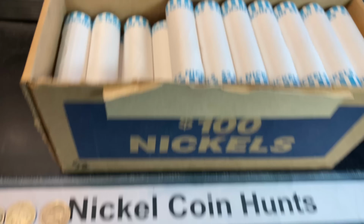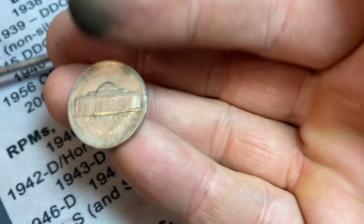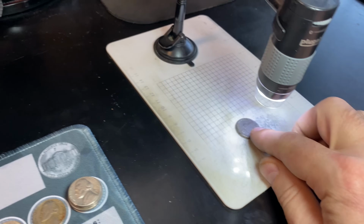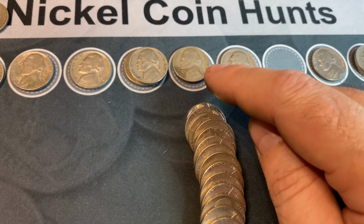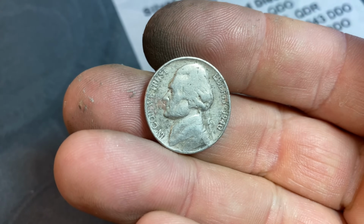Roll number 3 of box 2, we have our first Jefferson nickel found that's in the 40s. 1940, and that might be a San Francisco, and it is. We'll take it. Roll number 8, we just grabbed the 1951 Denver, not the 50D, in this roll, but now we have a 1940 Philadelphia as well.